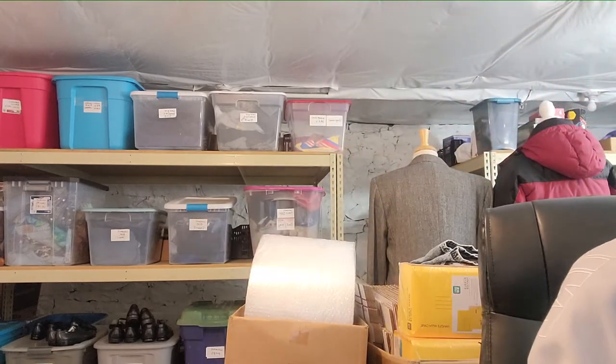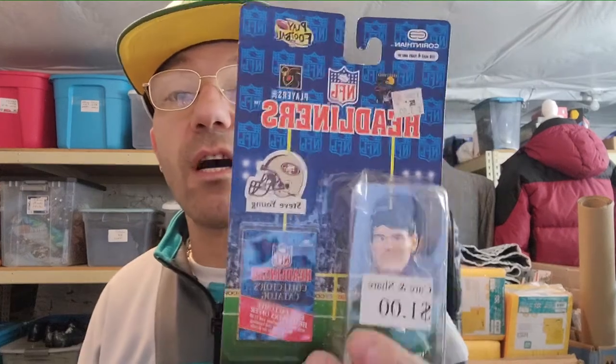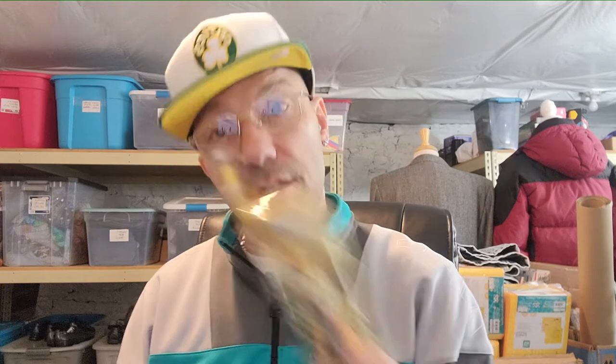All right, and then there was a bunch of this stuff where I was just grabbing all of them. This one is a headliner. They were only a dollar. There's a Steve Young. This one is Mario Lemieux. Played for the Penguins, right? Condition is not perfect, but whatever. This one's a Jimmy Johnson bobblehead. I don't know why that other one was $2. Different people probably priced them.